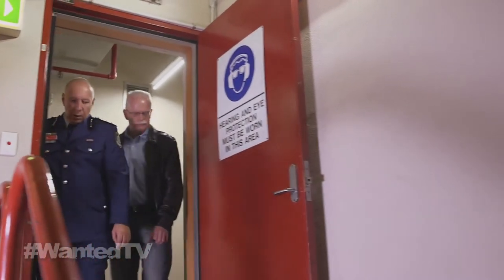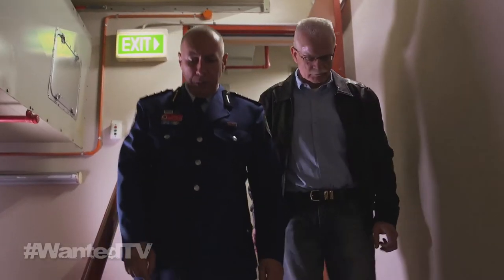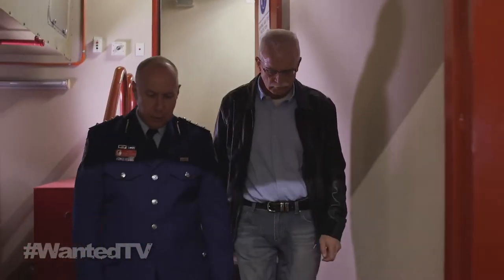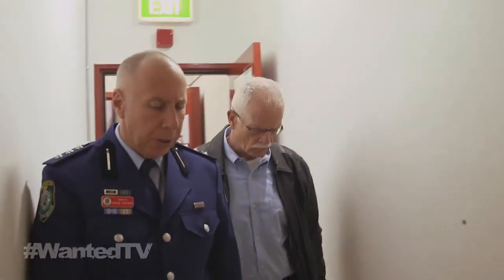Inspector Wayne Hoffman is taking us into a world the public rarely sees. This is the New South Wales Police Ballistic Forensic Unit. It's where most illegal firearms recovered in New South Wales end up. We're going to do a bit of a firepower demonstration and show you the different types of weapons.